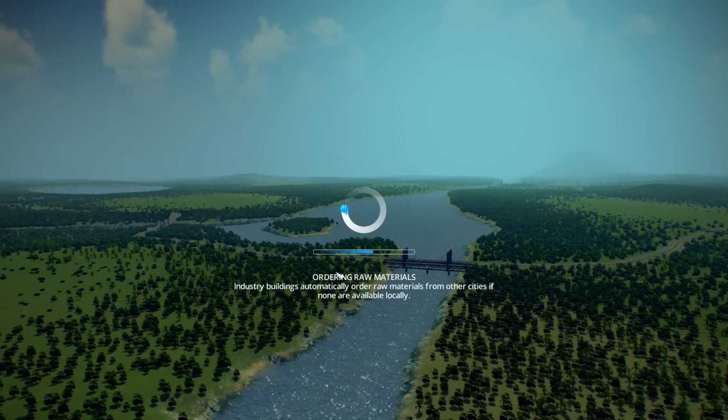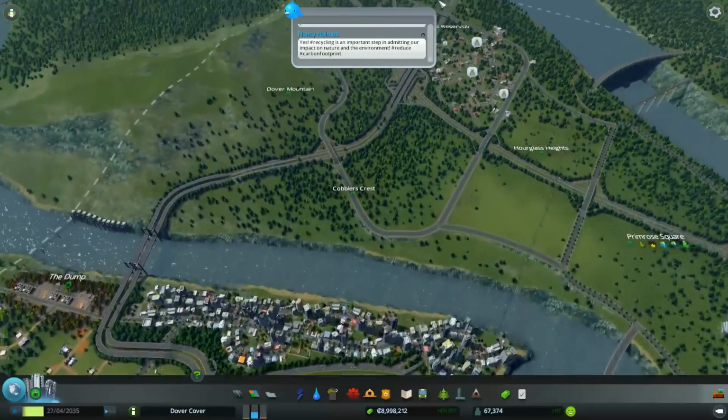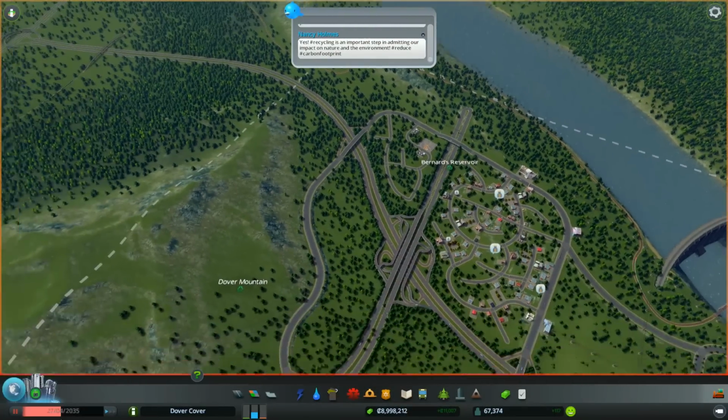Again, that's why I'm only using single lane off-ramps. That's why I'm not doing anything like an insane use of one-ways. I don't want to do anything like that.